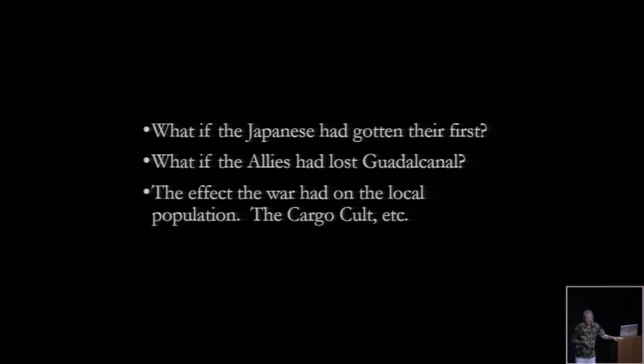And the effects the war had on the local population, the cargo cult, and other things like that, because life was not going to be the same, especially for the planters, and especially for the local population, because they were treated one way by the European planters, but when the Americans came there, they treated them as equals, at least in their eyes. They saw blacks and whites working together, eating together, seeming to get along quite well. And they thought, well, we're not going to go back to the old ways. We're not going to go work out on the plantation for pennies and have to request permission if we wanted to leave and go into town.